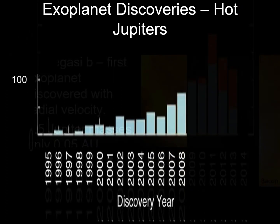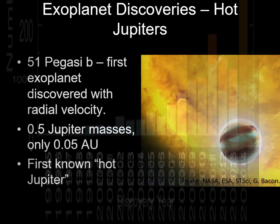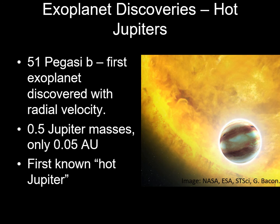After 1995, exoplanet discoveries steadily mounted, dominated by groups using radial velocity methods. This graph shows new exoplanet discoveries by year, from 1995 to 2008. By 2008, several hundred exoplanets had been discovered. However, these discoveries posed a big problem. The early exoplanet discoveries were mostly hot Jupiters, like 51 Pegasi b, much larger than Earth, and even closer to their host stars than Mercury is to our Sun.